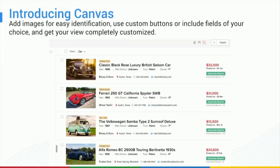Now with Canvas, all of that changes, right? If you're selling cars, let's take this example. If you're selling cars, you can put a picture of the product. You can include certain elements of the description of that particular product. You can even customize the colors to give you hints as to what's going on with that particular product or with that particular order, right?